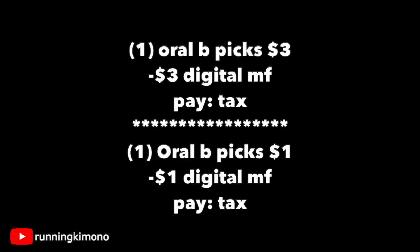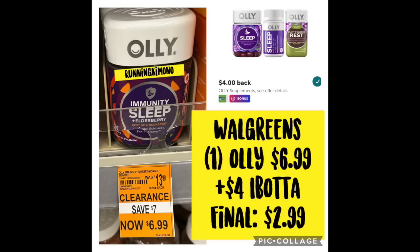But these little floss picks, 30 per bag. I know it seems tedious and stupid, but if you want to throw this in your purse or your car, if you ever really need to floss, emergency flossing, I certainly am there sometimes. This is a really good buy. Really good buy. I mean, throw it in your purse, throw it in your car. Perfect. The next one is this Oli. This is a sleep one for $6.99 on clearance, so about 50% off. No digital coupons to go with, but IBOTTA is giving back a $4 rebate, dropping it down to $2.99.